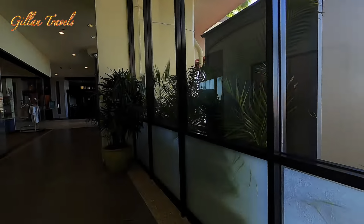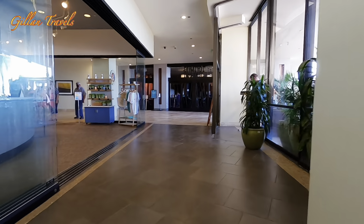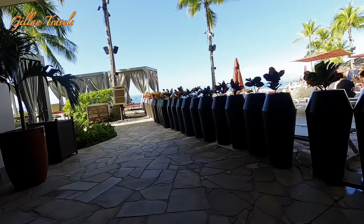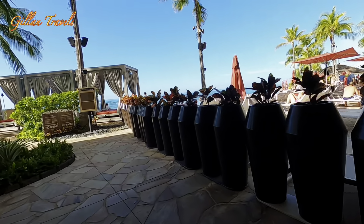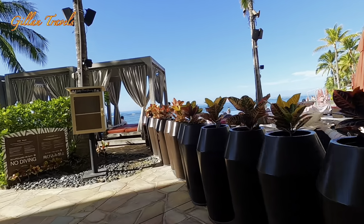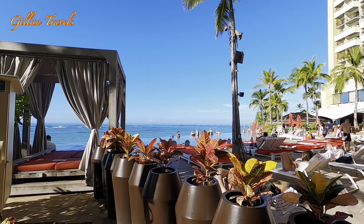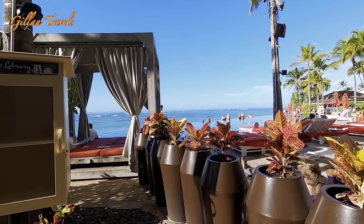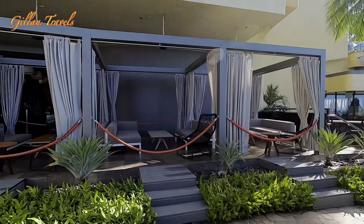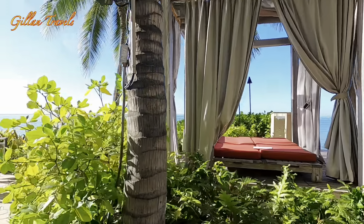It's kind of nice though because there's a separate swimming pool for the adults. And this is a great idea. They put some giant planters here. It's just like a barrier so that not everyone can go close to the infinity pool. There are some private and luxury cabanas for rent here, and it's nice because all facing to the ocean.